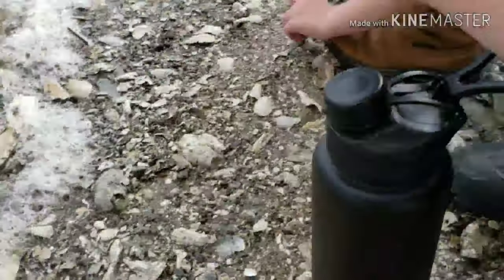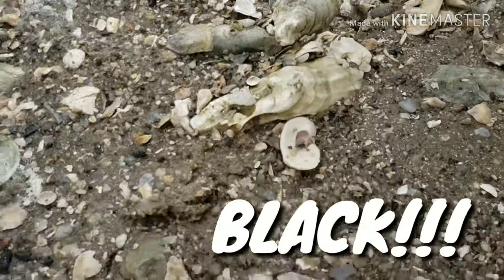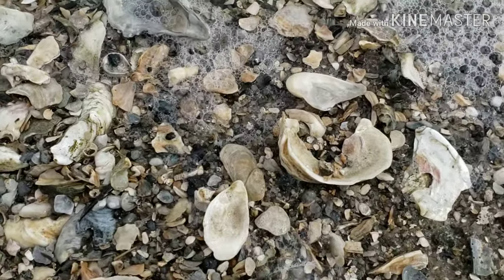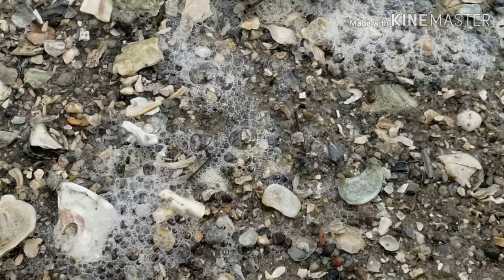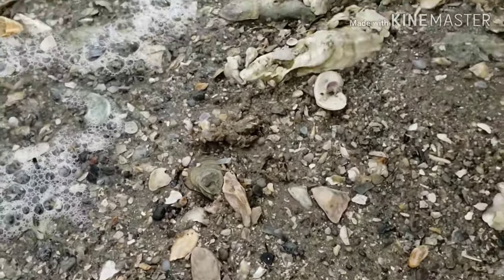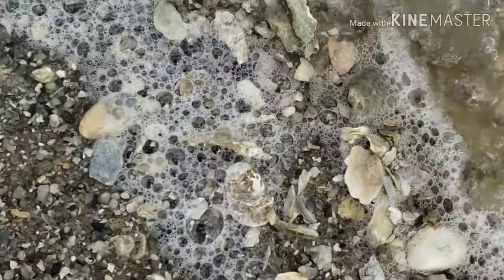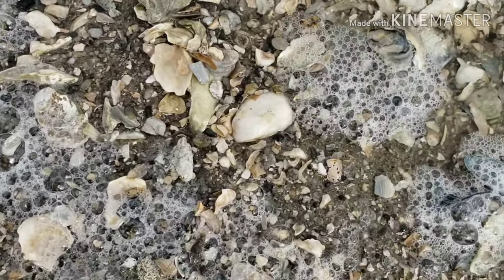So, what color are we looking for, boys? Black. They are gonna be black. And we are right down by where the tide is rolling in. That's kind of the best spot where you wanna be because it's gonna mix all of that sand and rock up. And a lot of times you're gonna find them just laying right on the top from the waves. So just be patient.